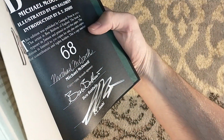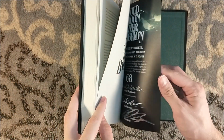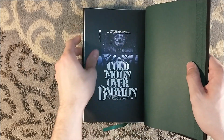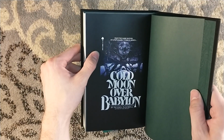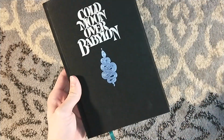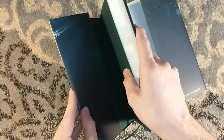You can see the sheen to Joshi's. Baldwin's is just ink. It's printed on there. I guess Joshi's is technically ink, too. But yeah, oh okay, so that's the original paperback cover, because you can see the little pricing stamp on the corner. Overall, a very lovely production, as one can expect from Centipede Press. They do a phenomenal job time and time again.